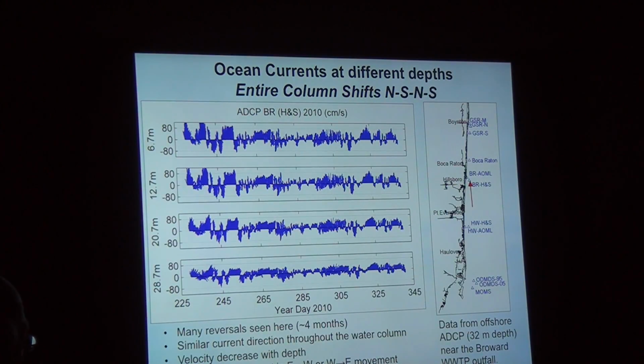So we see a lot of reversals in 4 months. We get this similarity all up and down the water column. And there's very little time spent in east-west motion. It's always going either north or south. It just goes very fast between the two. Next slide, please.